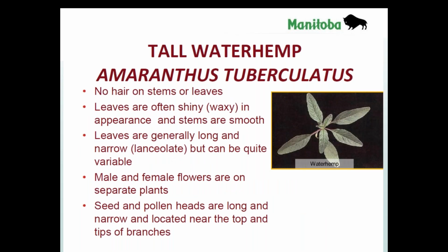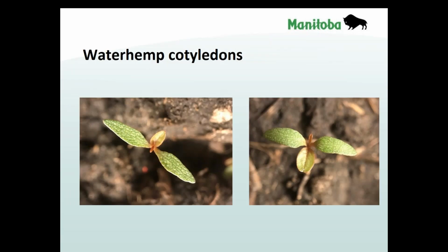If we look at tall water hemp, it does not have hairs, so that ends up looking like a shiny or waxy appearance on the leaves, and then the stems are smooth. Terry Busk says it's like electric wire, it's so smooth. The leaves are generally long, they can be quite narrow, but they can vary a lot, and they can be fairly wide as well. One of the reasons why there's a lot of variability with water hemp and Palmer amaranth is that the male and female flowers are on separate plants, so there's a lot of outcrossing and genetic diversity. The pollen and seed heads are long and narrow. They're located not only at the top of the plant, but also in the tips of the branches. So we'll take a look at some pictures.